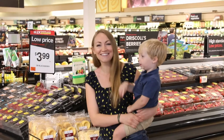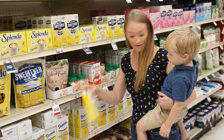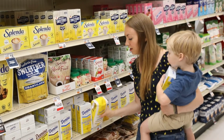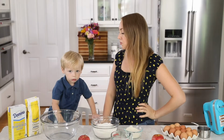Yeah. Let's go. This one? Yeah. And then what about this one? Yeah. Okay, we'll get these. Powdered sugar. And we're also going to use the golden sugar. Now, I know you don't care that it's less processed, but Mommy does. You like this one? Yeah. Okay, let's get it.